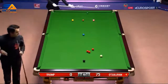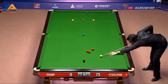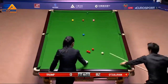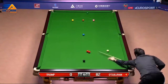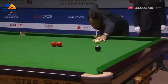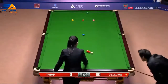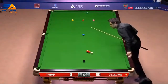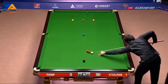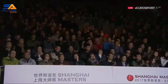Well, he's had to jump over a couple of hurdles in this break, but apart from that, it's been immaculate. 75. He's had 904 career centuries. Quite incredible. This will be his fourth of the week. Ah, well, unless this is a plant. Just overhit that, played on the reds to the right centre. Well, it would be a bonus if it is a plant, because he didn't play there. Go on, get in. Oh, wow. That's a little bit of a bonus there.